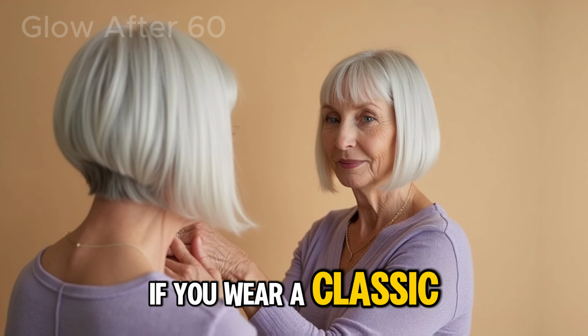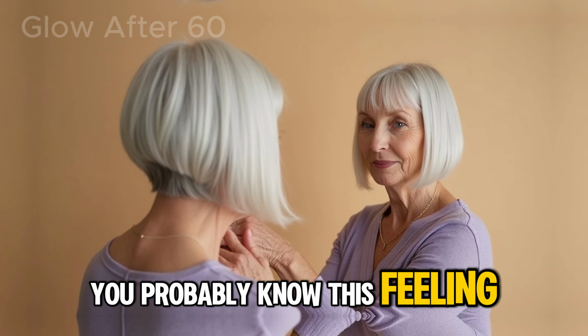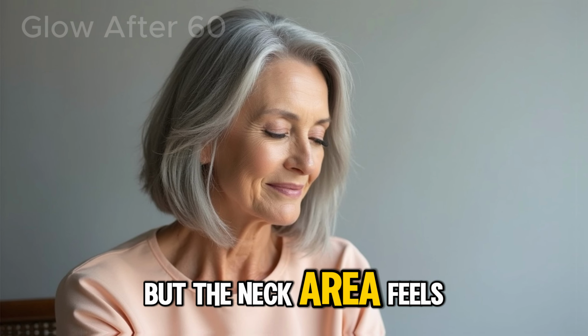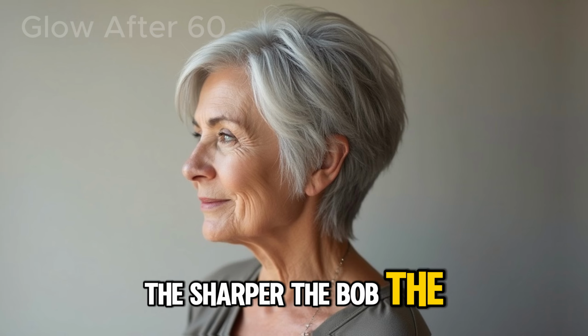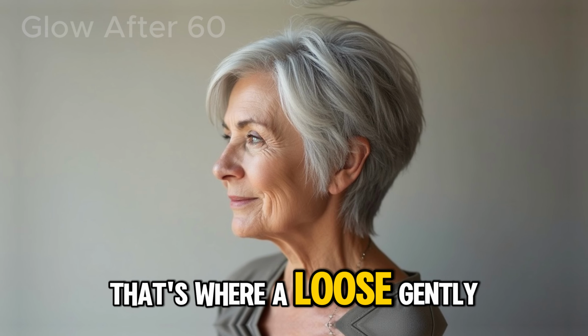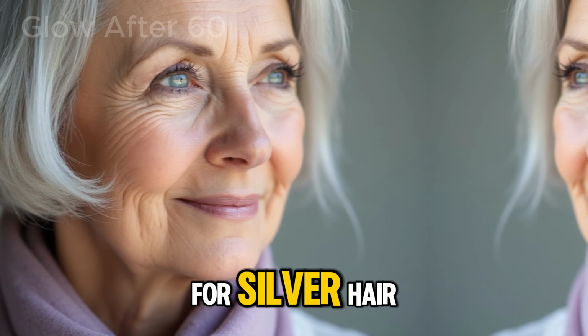If you wear a classic bob or a chin-length cut, you probably know this feeling. Your hair's neat, clean lines, but the neck area feels bare. Not wrong, just not quite finished. The sharper the bob, the more that space under it can use a touch of softness. That's where a loose, gently draped scarf, no knots, comes in.